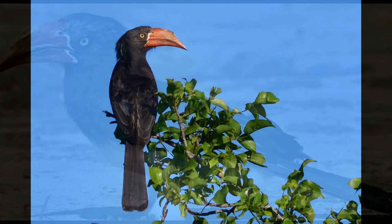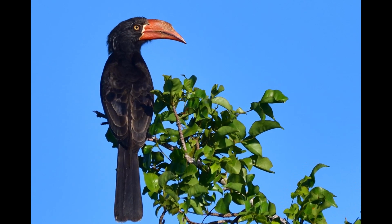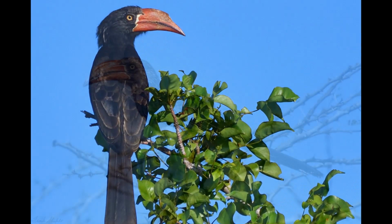The diet of crowned hornbills may vary during the breeding season. The parents focus on providing a varied and nutritious diet for the growing chicks. This diet includes fruits, insects, small vertebrates, and other suitable prey.